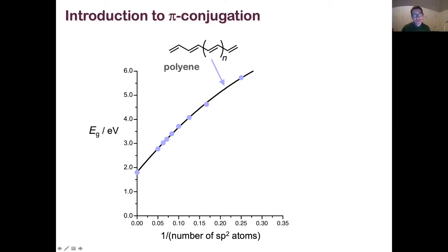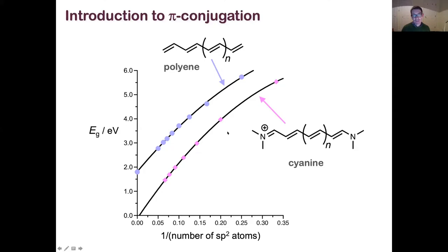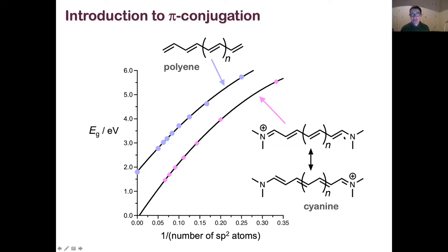But not all molecules show this. An interesting class of molecules that don't show this effect are known as the cyanins. So these are molecules where you have alternating double and single bonds, just like a polyene, except that you've got a nitrogen with a double bond and a positive charge at one end, and a nitrogen with a lone pair at the other end.